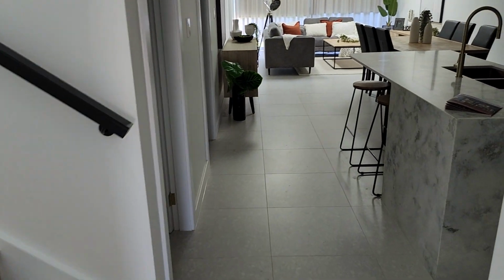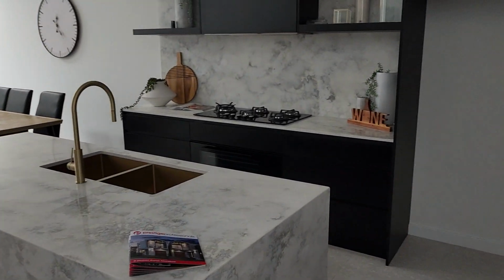Ooh, over here is the garage. There is a step that I just missed. It's a bit of an oopsie. And here we come into the kitchen.